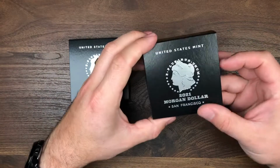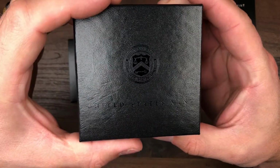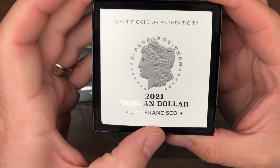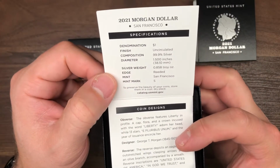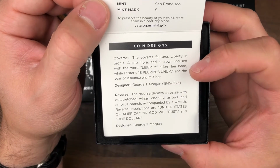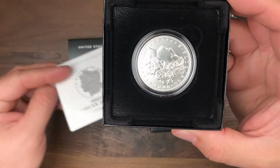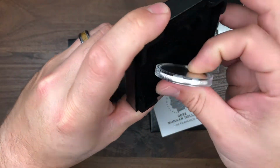edit it out. Anyway, let's check out San Francisco. Same box, same packaging. This one looks better in terms of the fact that that was still kind of in its tabs there. You can see all the information right there. Yeah, this doesn't look like this moved around. Yeah, that is still in its holster.